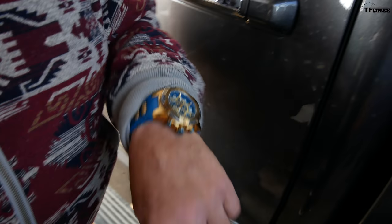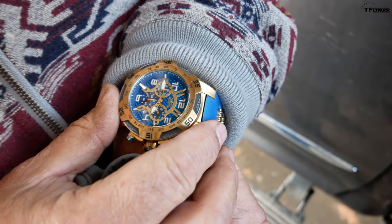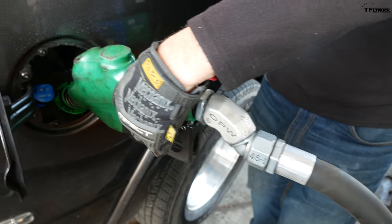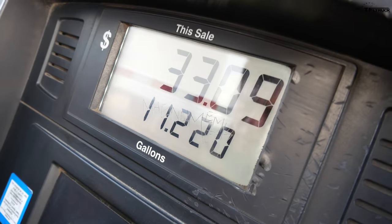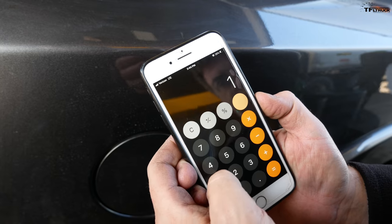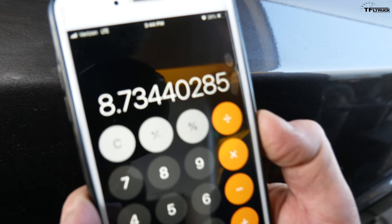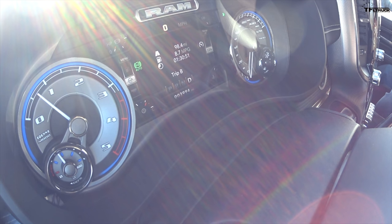11. 30 seconds. Top off. Okay, that's topped off. All right, let's see the damage. 11.22. 98 miles divided by 11.22 equals, oh my goodness. That was pretty close to what the truck said, wasn't it? Yeah, the truck's at 8.7, and we have calculation 8.7.